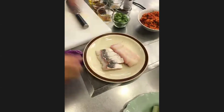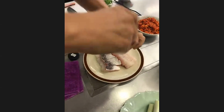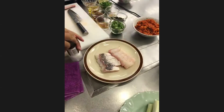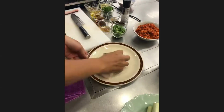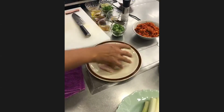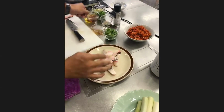All right. Then we enhance with salt. So we just do it like this. Just use your hands to help. Don't worry, after this I will wash my hands. Then enhance with a little bit of Chinese wine.